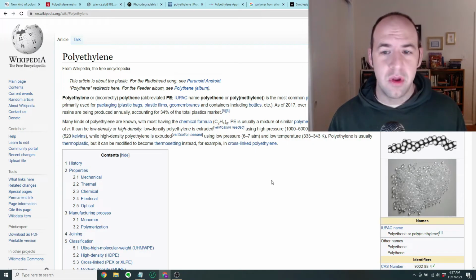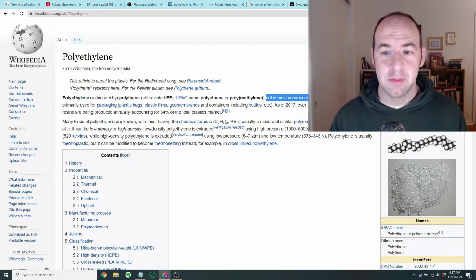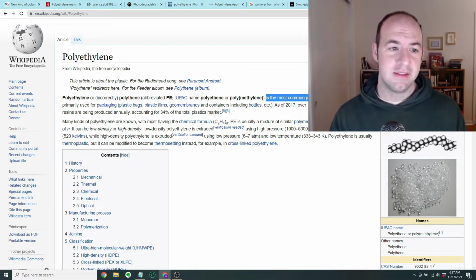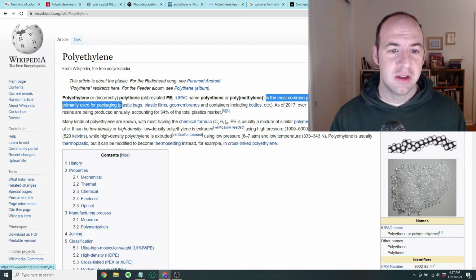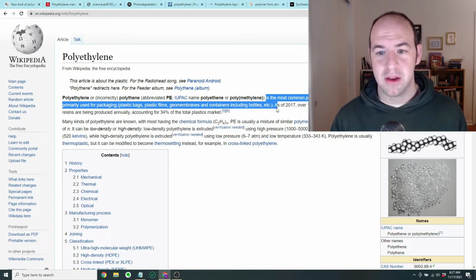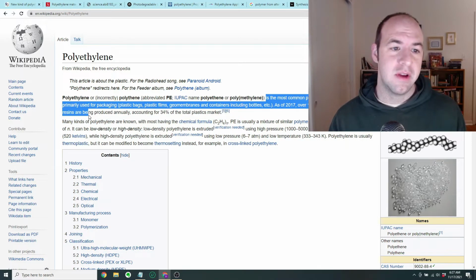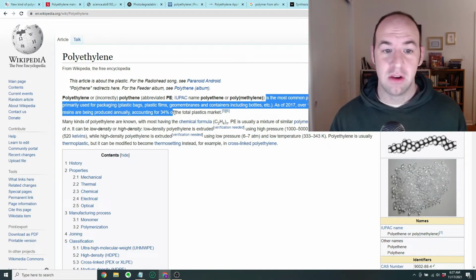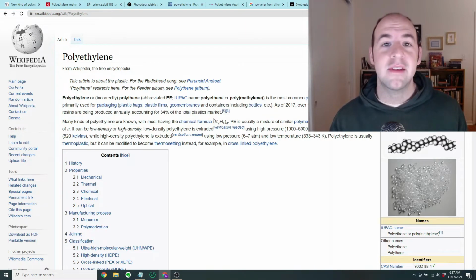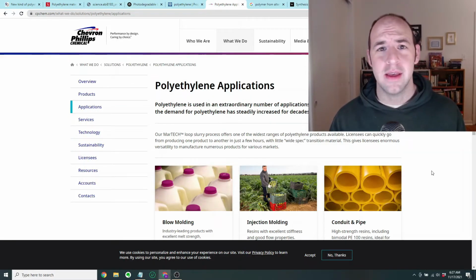Probably more to the point for most of us, polyethylene is, according to Wikipedia, the most common plastic in use today. It is a polymer primarily used for packaging, plastic bags, plastic films, geomembranes, and containers, including bottles. As of 2017, over 100 million tons of polyethylene resins are being produced annually, accounting for 34% of the total plastics market. So when you're thinking about plastics and plastic pollution, polyethylene is a major player. And when you look into it, you can understand why.